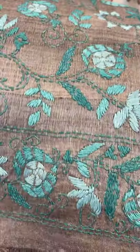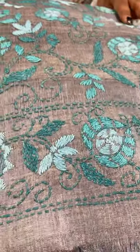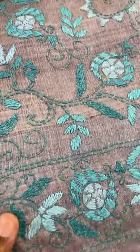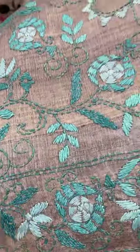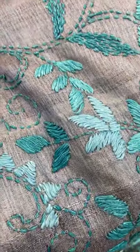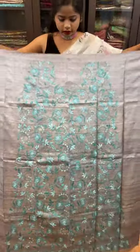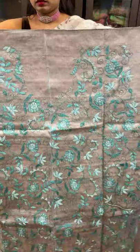Wow, see this beauty. This is amazing. Oh my god, such a beautiful tussar with exclusive work. Wow. If you really love this, just comment in the comment section, because I love this one a lot. Seeing this beauty, this is really lovely. The grey with, oh wow. It's a classy, classy suit.